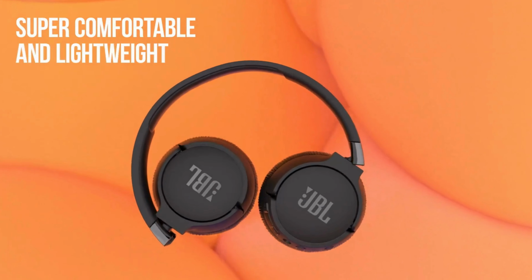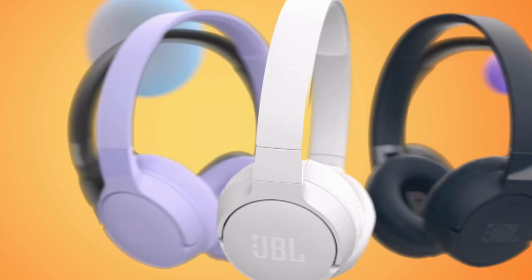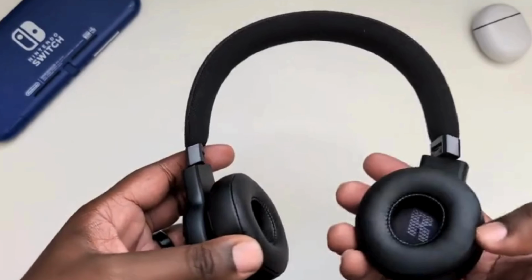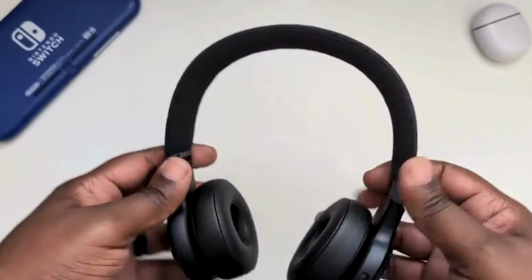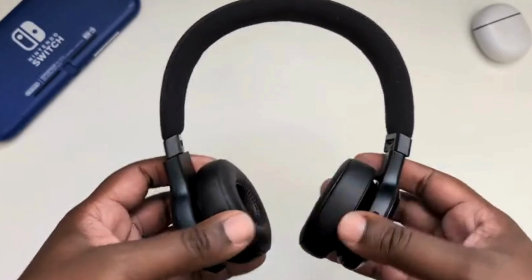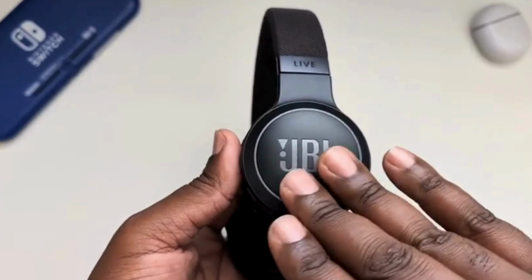The compact on-ear fit of the Tune 670 NC doesn't provide the same passive noise isolation as an over-ear set. Translation: you or the giftee might occasionally hear external sounds even with noise cancellation switched on. With up to 44 hours of battery life with noise cancellation, 70 hours without, between charges, the JBL Tune 670 NC exceeded my expectations set by its form factor and price category.